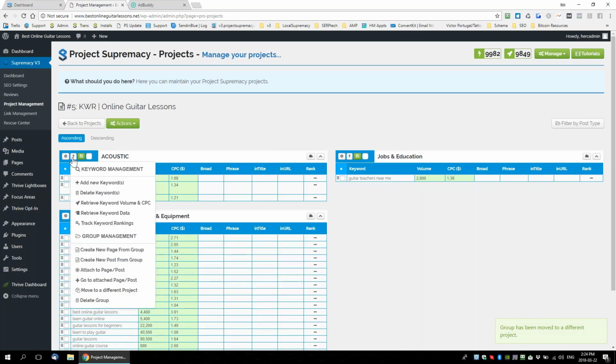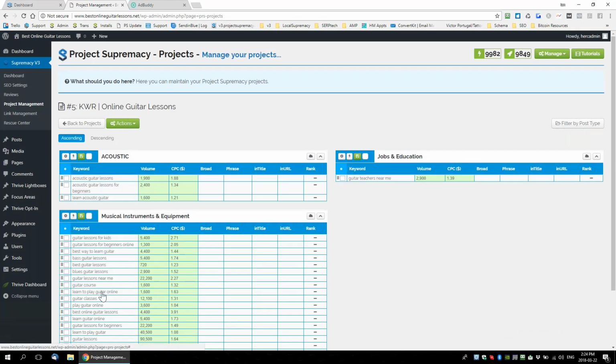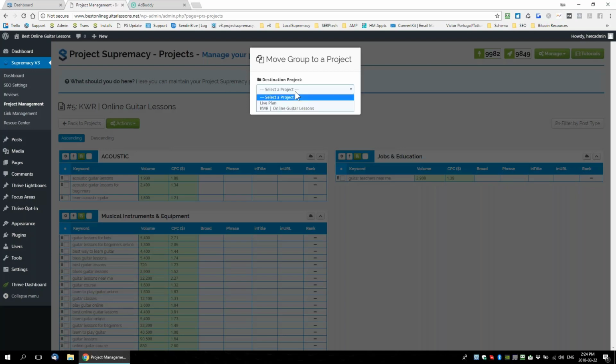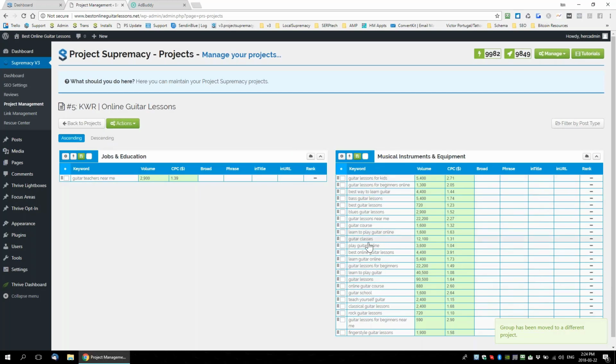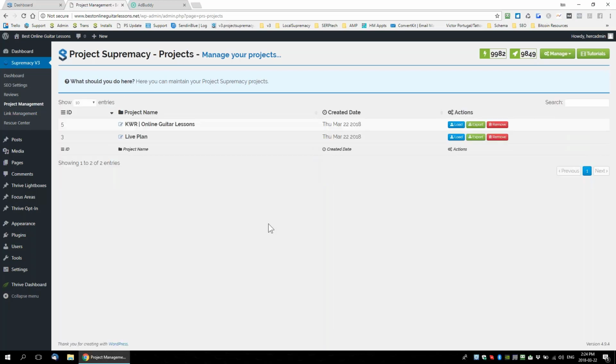And then we're going to move our acoustic group to a different project. Okay, and we're gonna move that to the live plan, right? So there we go. Now I can continue doing this until I've really exhausted all my keyword grouping abilities, or I could do more keyword research and choose different types of guitar keywords. Like if I wanted to go into blues guitar, I could do blues guitar lessons or online blues guitar lessons and just continually expand and move those projects over into my live setting.